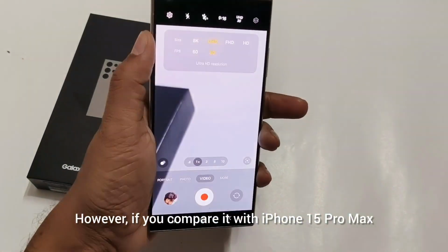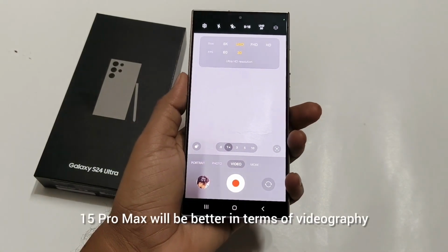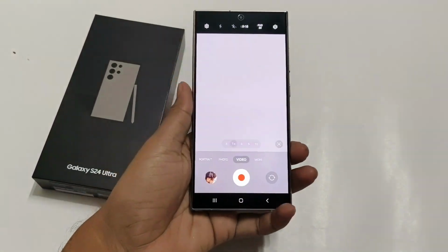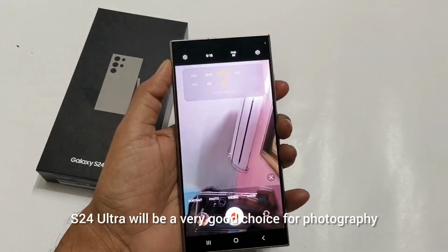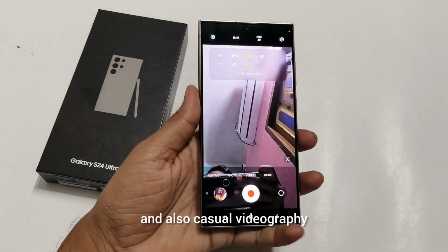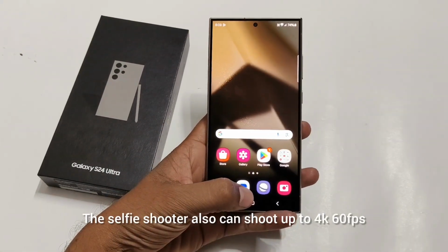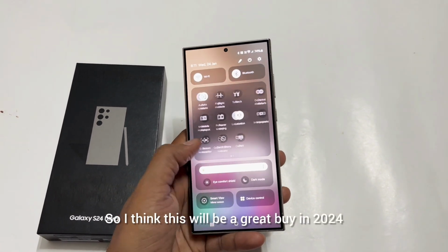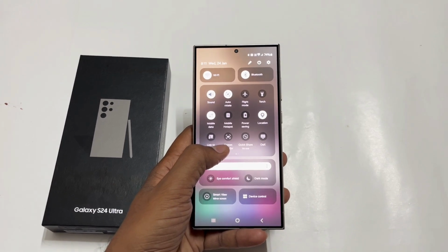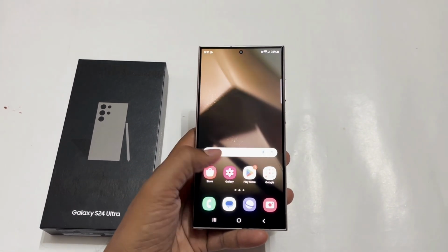However, if you compare it with the iPhone 15 Pro Max, the 15 Pro Max will be better in terms of videography. Other than that, the S24 Ultra will be a very good choice for photography and also casual videography. The selfie shooter can also shoot up to 4K 60 fps, so I think this will be a great buy in 2024 if you want a better flagship camera and a better handset with all the features.